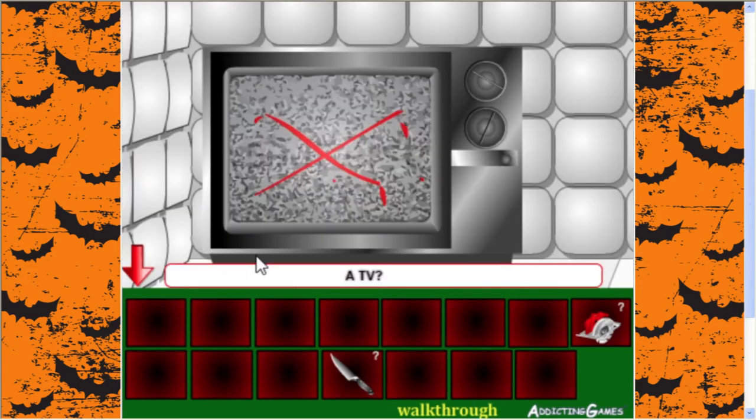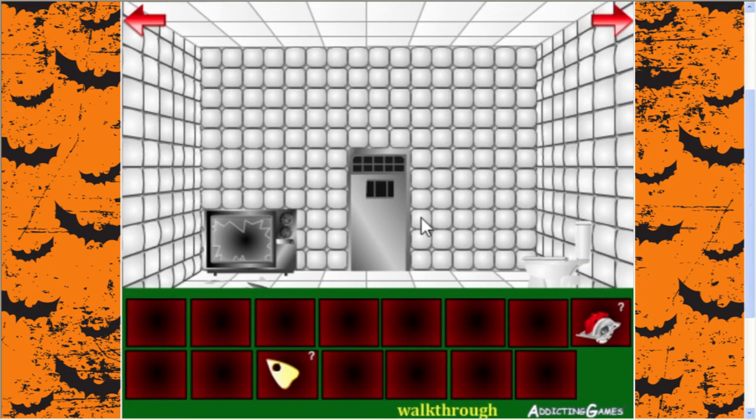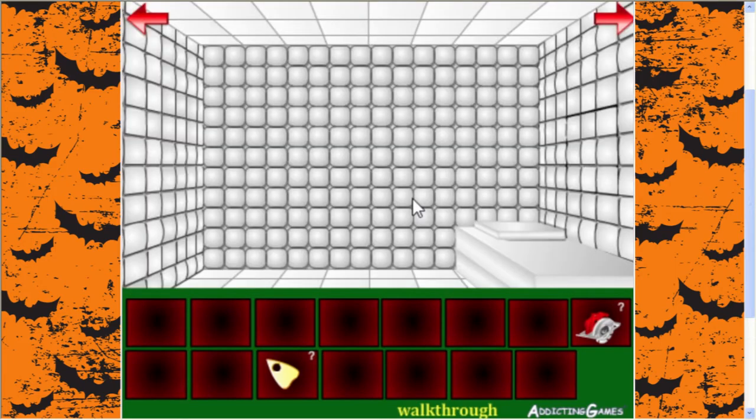A TV. Who cares? This room smells like shit. Smash. Stab. Good job. I got a guitar pick. A pointer? Was that the Ouija board pointer? Yeah, it's a Ouija board pointer. It's the pick of destiny. Now what? Go to 201. I have a good feeling about that room. What do you think, Colby? Yeah, I think my spidey sense is tingling.